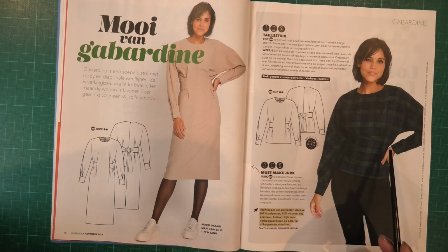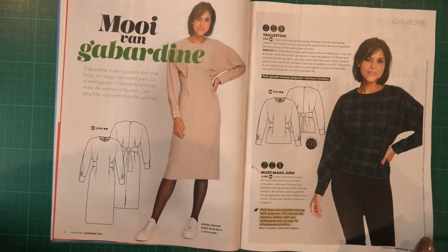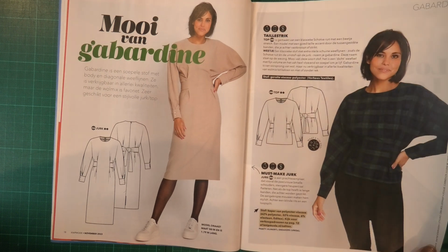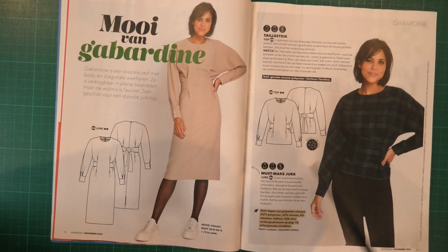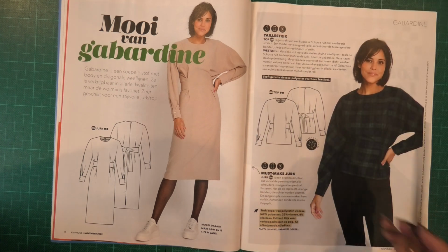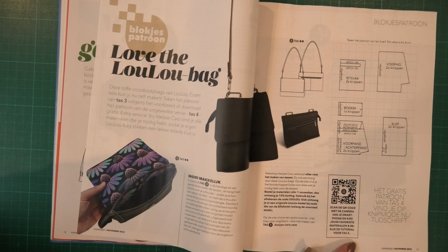Then we have here a top, and this one is made in a twill something, polyester viscose, and it's the same as the dress, only of course it's the shorter version of it. And the neckline is finished with facings. In my version I did scoop the neckline a little bit more, something very easy to do actually.